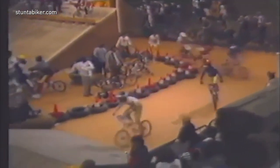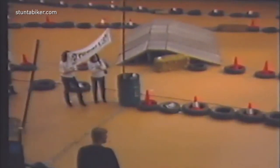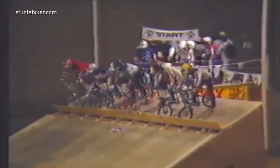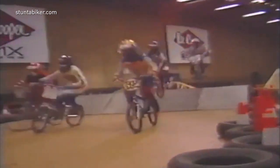Pedalled over that tabletop. That was an excellent illustration of pedalling over that jump. The rider on the inside didn't pedal over it, so the rider on the outside pedalled right over that jump and got himself a 2-foot lead just by doing that. That's how important it is to ride over these jumps and not lose any time at all.